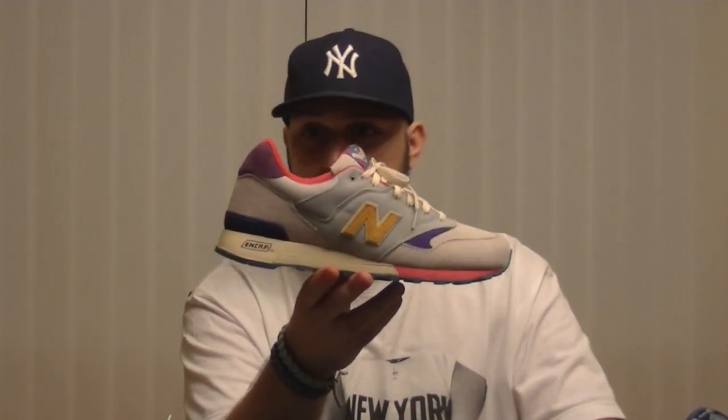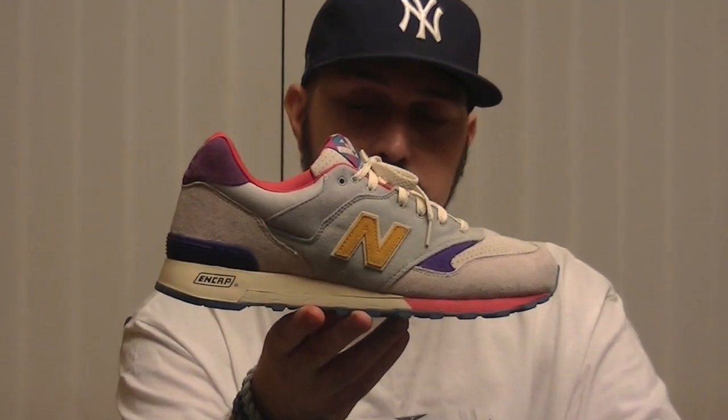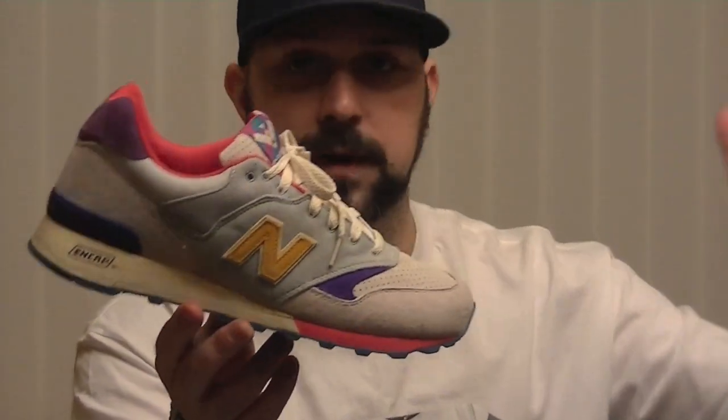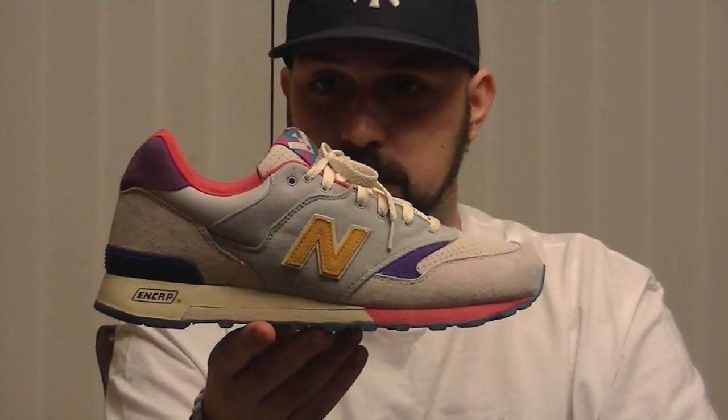All right, another 577. This one is from the guys over at Bodega in Boston. This is the Hypercat. This shoe actually dropped early in the year. Again, the Hypercat is used. It's a character from some video game or cartoon. Again, I'm not big on that, but I just know that's where it came from.